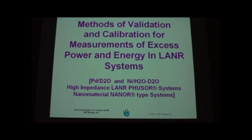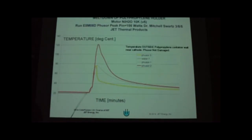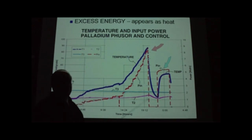Okay, then we talked about the methods of validation and calibration, how we do it. It's easy to measure temperature, but you have to compare it to a control. You want to compare it to non-cold fusion things. We do generate high temperatures with cold fusion, but the trick is two things.